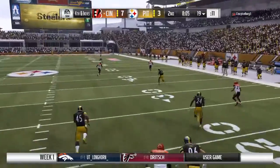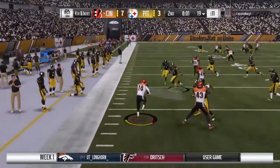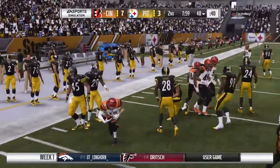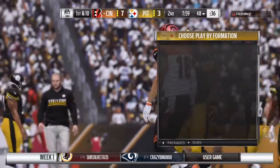Barry on the punt as he gets this one away. Take it at the 37. Give him 11 yards that time on the return. And the Bengals will take over here, 1st and 10.